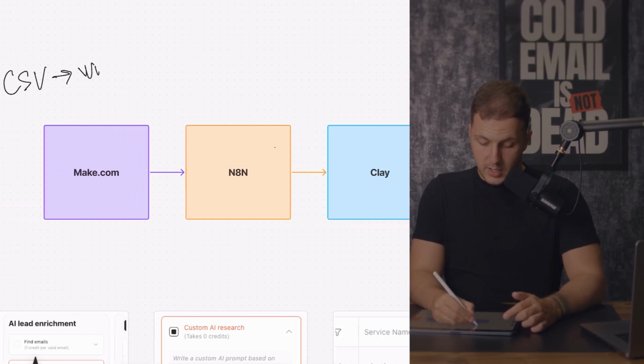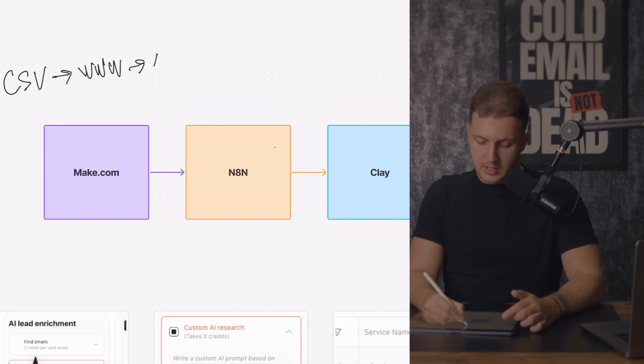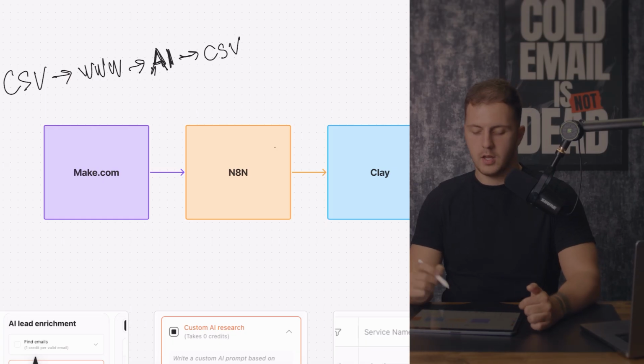So at first, when I wanted to automate my personalization process within my cold email campaigns, the first thing I did is I set it up using make.com. How it worked is essentially I had a CSV file, which is a list of leads, a Google Sheet document or something like that. Then I used their website scraper to open up every lead's website. Then I asked AI to extract some information from the website, and then I added the information back to the CSV file. And I used that in any cold email platform just to send the emails and use AI variables in the email body itself.